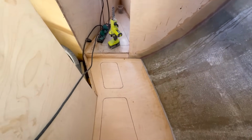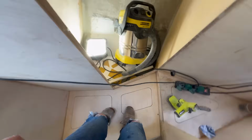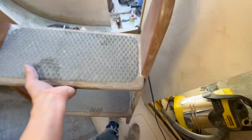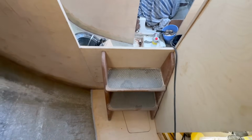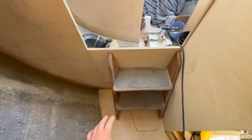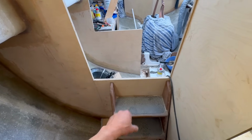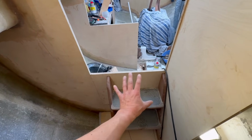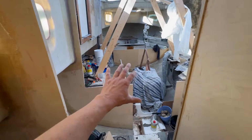Then, finally, we have a great floor to step onto. It's just lovely, and it's strong. Look at this. Yes. Not bad. This is an old staircase from the previous setup in this fissure, and it was used for just the same purpose, to get from galley and up to the pilot house.